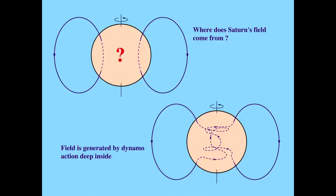When Pioneer and Voyager flew past Saturn, it measured a tilt less than 1 degree. The early Cassini observation said the tilt was less than 0.06 degrees. The end of mission results are showing it's less than 0.0095 degrees. So it's effectively not there, and we still don't understand how that can be.